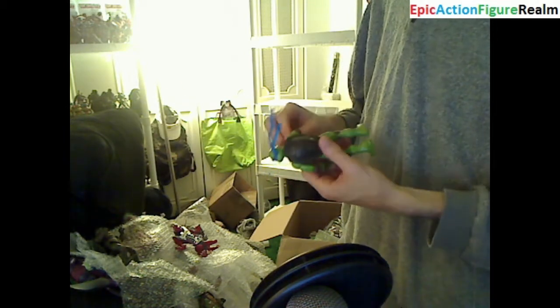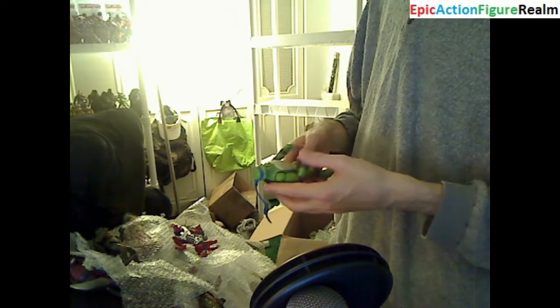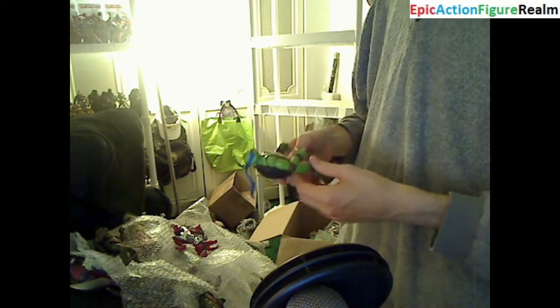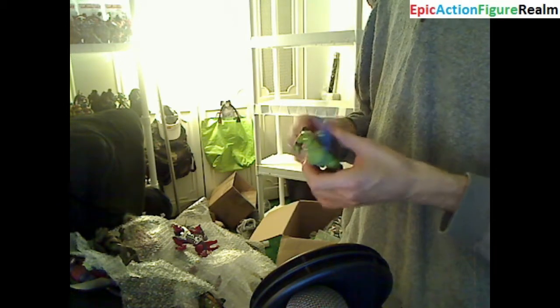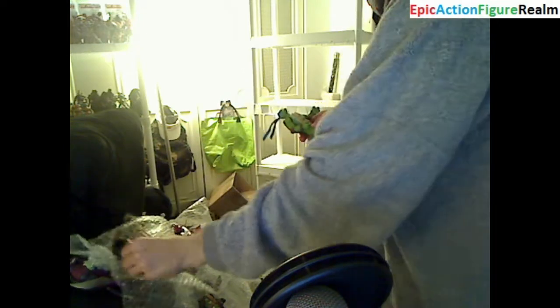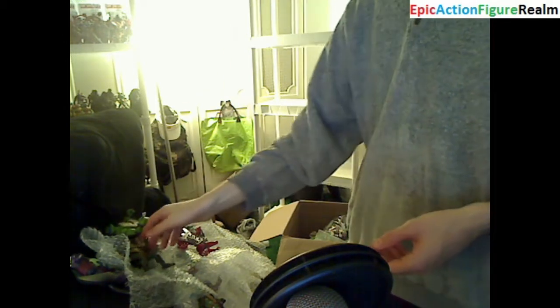We have Leonardo again. This may be from the TMNT movie, the CGI movie, or the TMNT Fast Forward series. Again, not 100% sure. This is not a bad variant of Leonardo. He's quite taller than his counterparts, but it's just a real shame and a real pity that he's missing his belt buckle. He's also missing his katanas. I mean, maybe on the bottom of the box we will see.